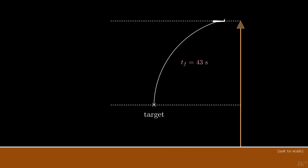Let us first determine how far from the explosion the Enola Gay would be if it just continued in a straight path after dropping the bomb. The bomb was released from a height slightly over 9.5 kilometers, and it took 43 seconds to explode. We will call this the time of flight, T sub f. We can use this to determine the height of the explosion point.